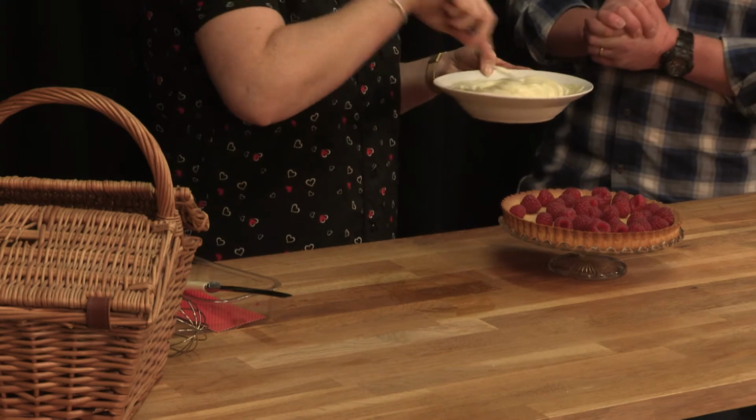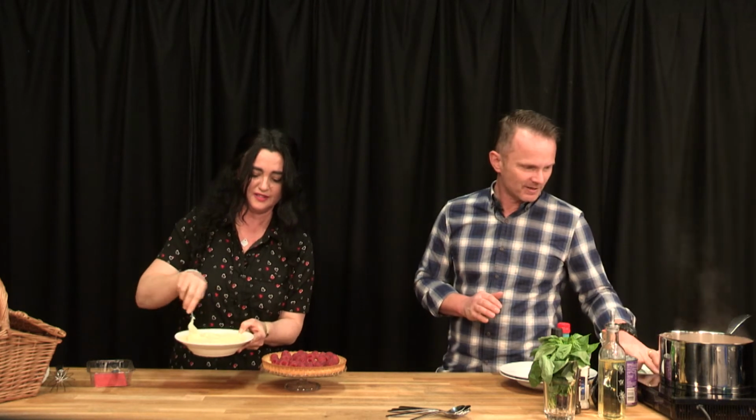Keeping things simple. I'm all about keeping things simple. I'm not a lover of herbs in a dessert. A little bit of a traditionalist in that respect. But I can understand how it works.